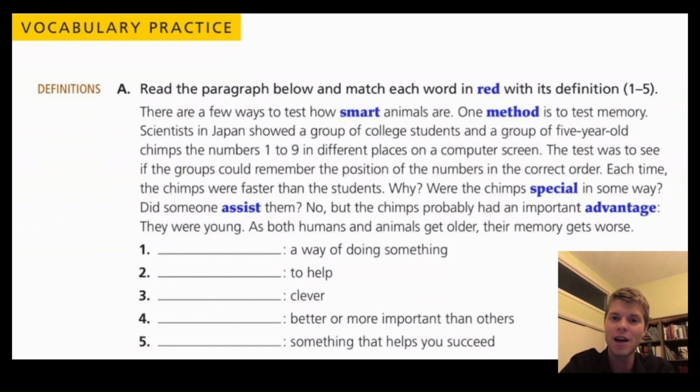There are a few ways to test how smart animals are. One method is to test memory. Scientists in Japan showed a group of college students and a group of 5-year-old chimps the numbers 1 to 9 in different places on a computer screen. The test was to see if the groups could remember the position of the numbers in the correct order. Each time, the chimps were faster than the students. Why? Were the chimps special in some way? Did someone assist them? No, but the chimps probably had an important advantage. They were young. As both humans and animals get older, their memory gets worse.